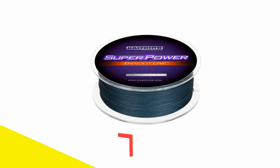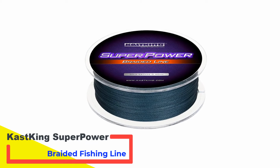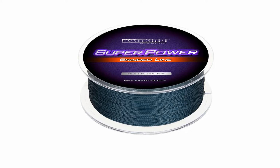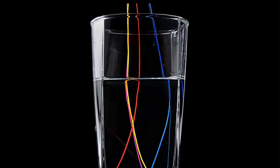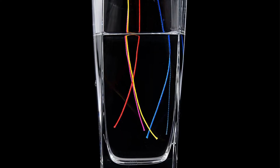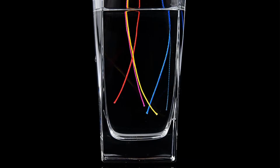Number 1. KastKing SuperPower Braided Fishing Line. Let's face it. Regardless of the length of the fishing line you get, the fact remains, they don't come cheap, particularly if you're on the hunt for the braided variety. KastKing SuperPower Braided Fishing Line is the exception to the rule. It is incredibly strong and retails at an even more incredible price.